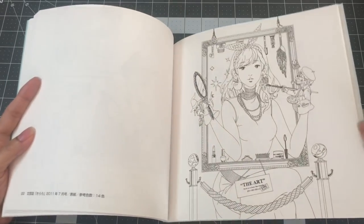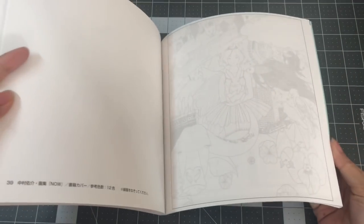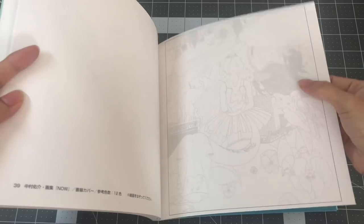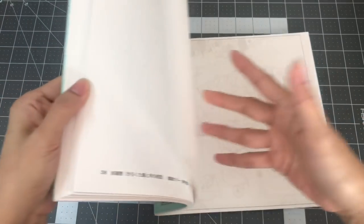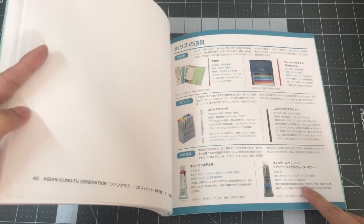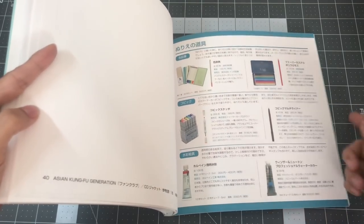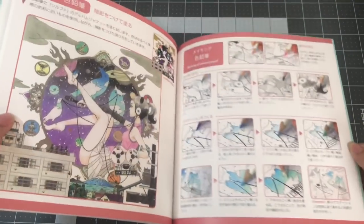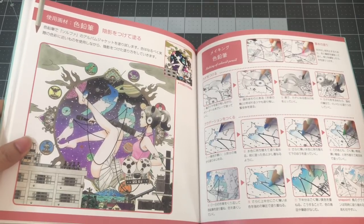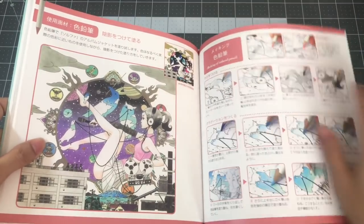Yes. Yeah, and then in the back, these are extra ones, but they're line drawings for you. It gives you tips in the back, like what to use. You have Copic markers here, watercolors. I don't know, this is acrylic, maybe? And an Orogitan. You have Faber-Castell. And it shows you examples of how to color it like the original.